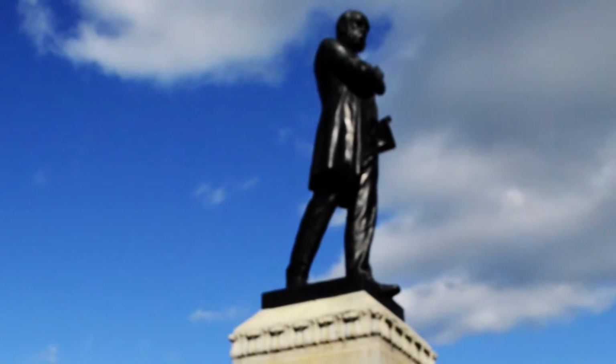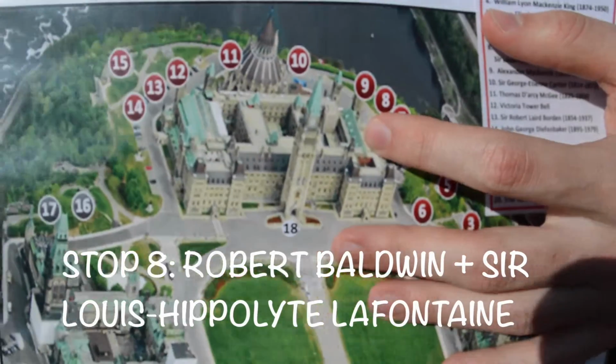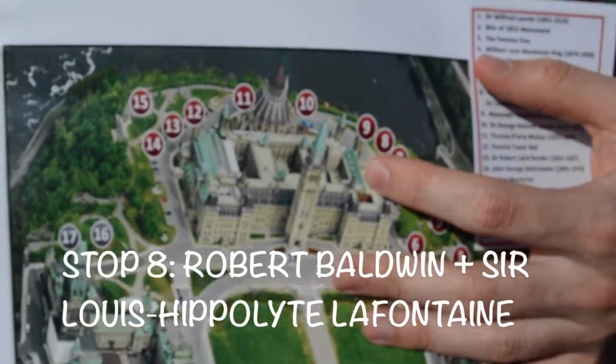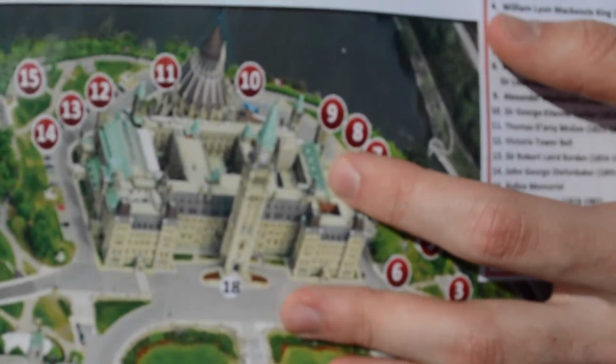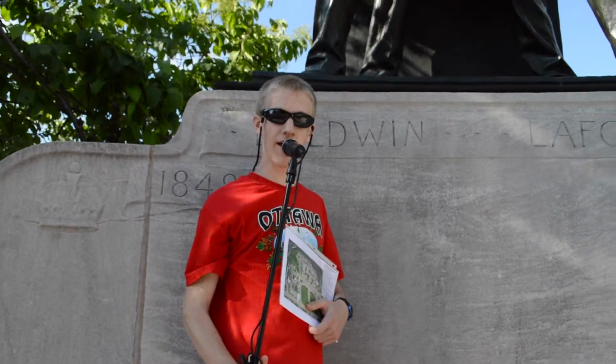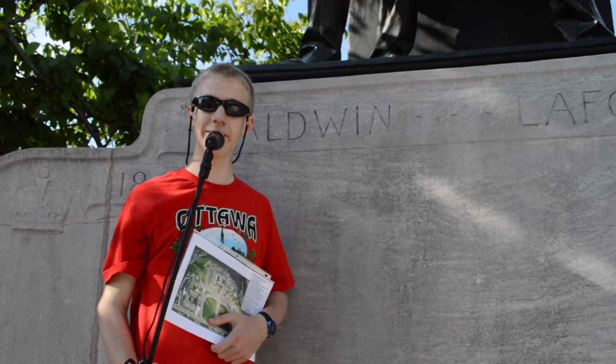Now, how about that? Stop number 8. Sir Robert Baldwin and Sir Louis Hippolyte Lafontaine. This is the first statue on Parliament Hill to honor two statesmen at once.